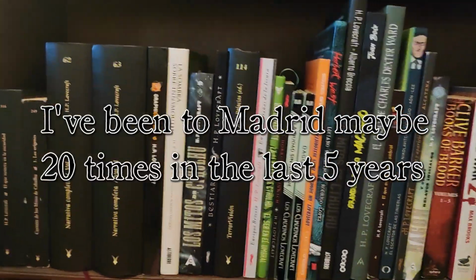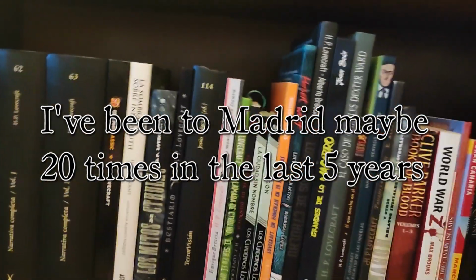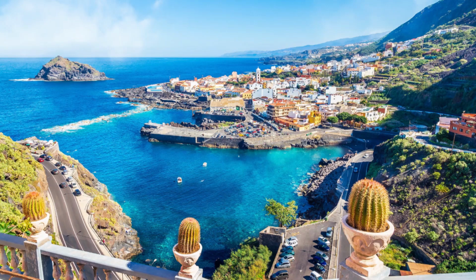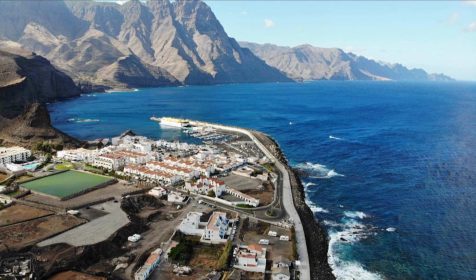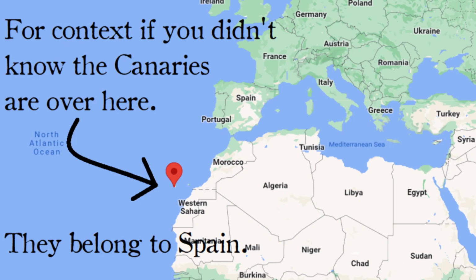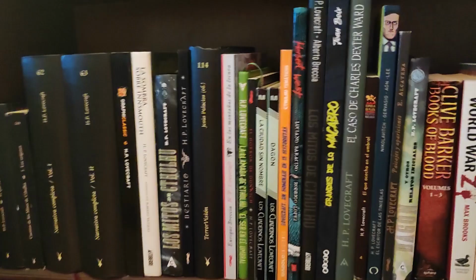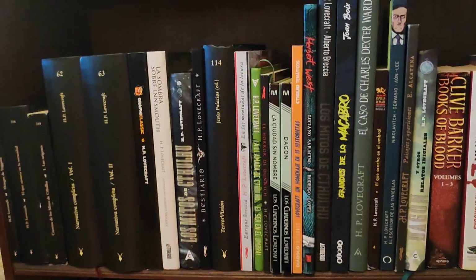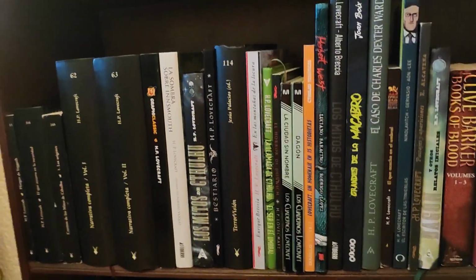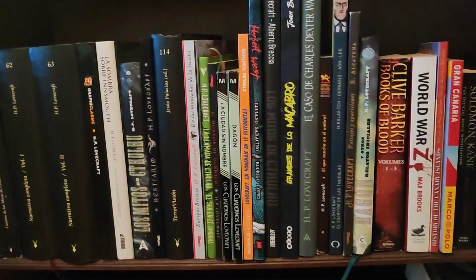I go to Madrid a lot, and I go to the Canary Islands a lot. Actually, I'm flying. Yeah, this time next week I will be swimming in the Atlantic Ocean, drunk on rum and coke, and a big smile on my face. I'm going back to the Canary Islands and also Madrid for a short 10-day break. Yeah, so this is just my Spanish language books. I buy them because a lot of the time they have beautiful illustrations, but also to practice my Spanish.